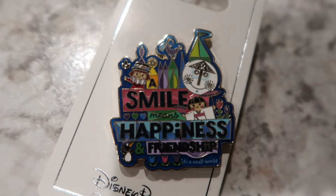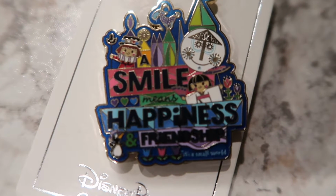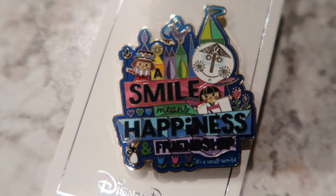The next one, this is the pin that I got in our white elephant. It is a Small World pin. Yay. And it's really colorful. It says, a smile means happiness and friendship. And it says, it's a small world on the bottom. It's got the beautiful clock and just so many colors on here, very bright and cheerful.